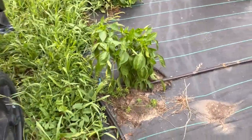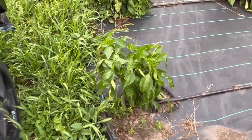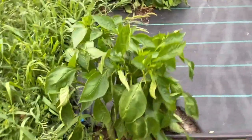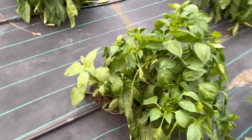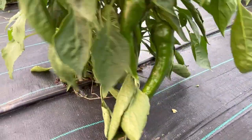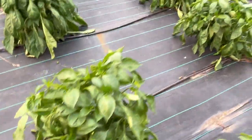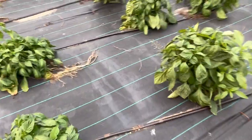I think my zucchini seeds are too old. Like, the last few years, they've not been producing very well. So here we have peppers, obviously. We have a whole mix of peppers. There's bell peppers. There's, I think these are bullhorn sweet bell or something like that. So they're starting. There's just a bell.